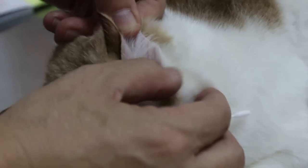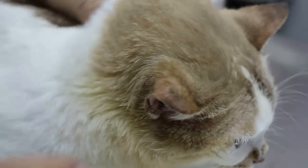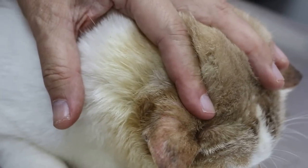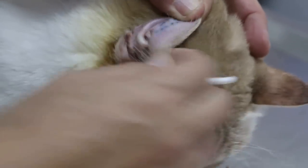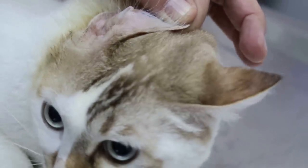So what type of litter do you use? Is it the sand one? Sand one. So sometimes the sand might have dropped in at that time. It's the sand one, the clump one, right? You've been using it for a long time? Yeah, very long. Since baby.